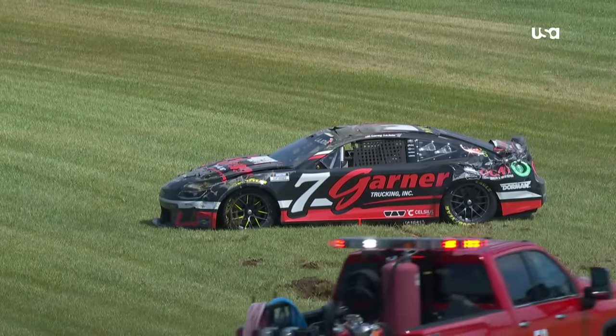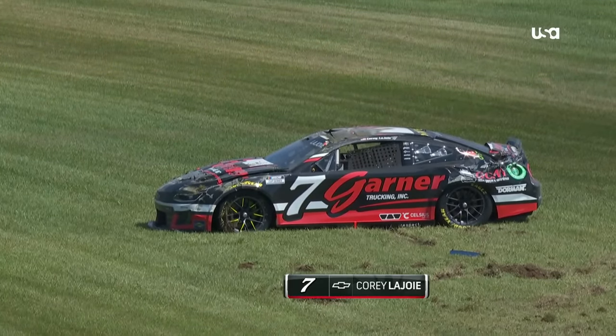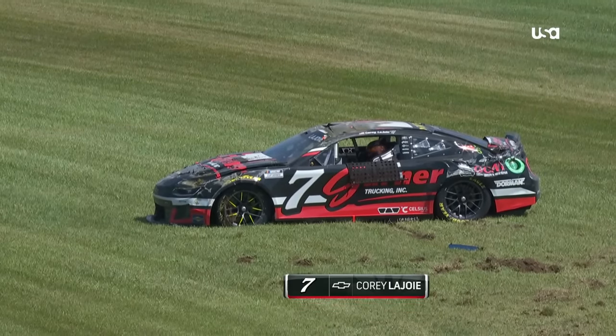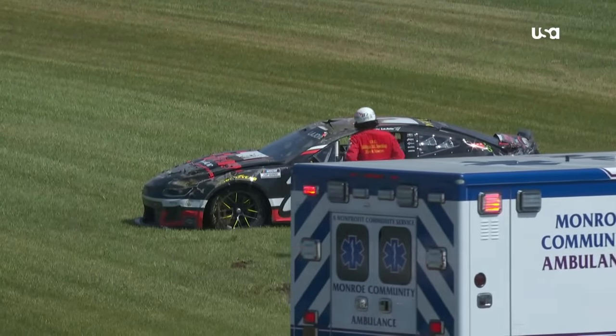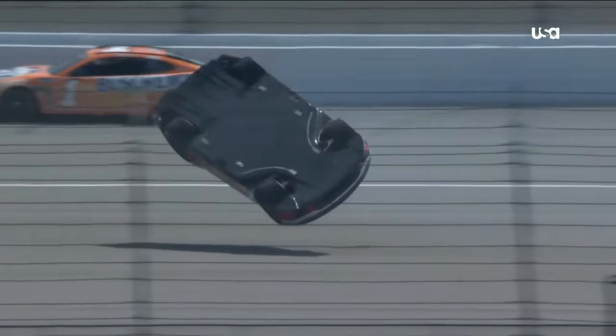Boy, bringing out the caution, he was just upside down. Rolled back over onto his tires once he hit the grass. Great sign right there when you see the window net come down. But oh, what a wild ride Corey LaJoie just had. Going by Noah, a little bit of contact with the right front fender. Car turned sideways and just flipped in the air.